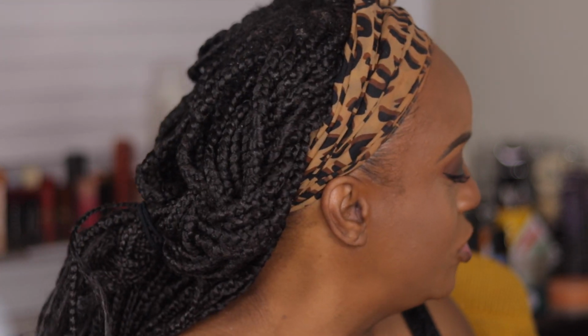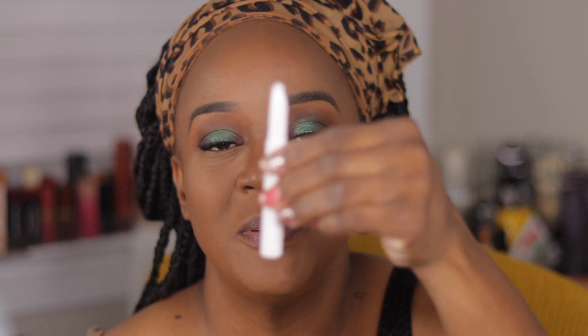Okay. I don't know what we're going to do for lips. Y'all know how lips go. It can go either way. I do know that I'm going to use my ColourPop lip primer, Lippie Stix primer. I always use that. This is right up there with the Paint Pot.